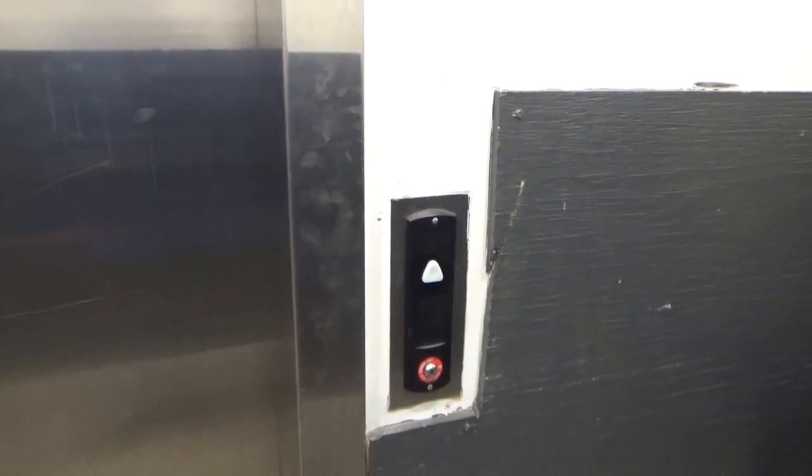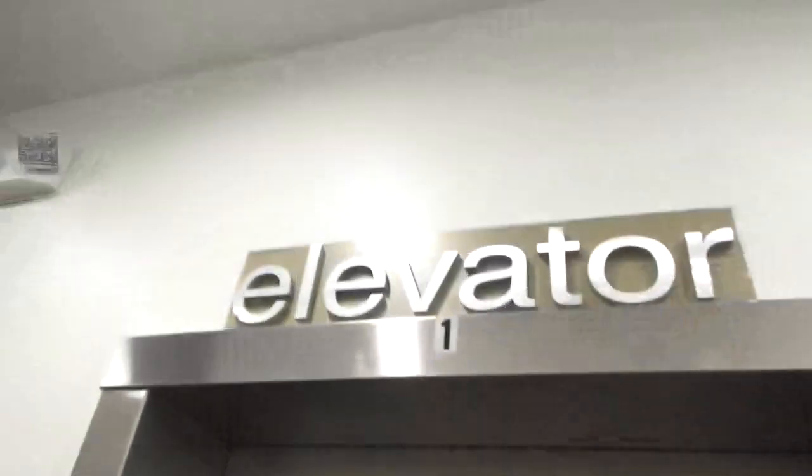This is the elevator here at the Dick's Sporting Goods store, which used to be Galyan's at Woodbridge Center Mall, Woodbridge, New Jersey.